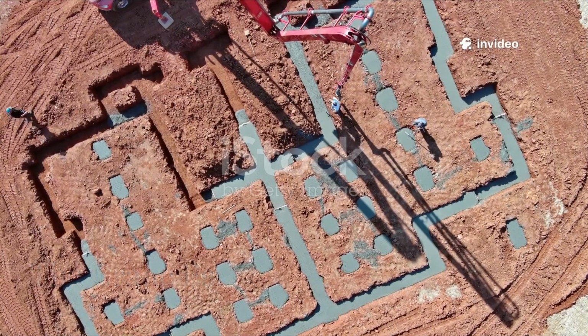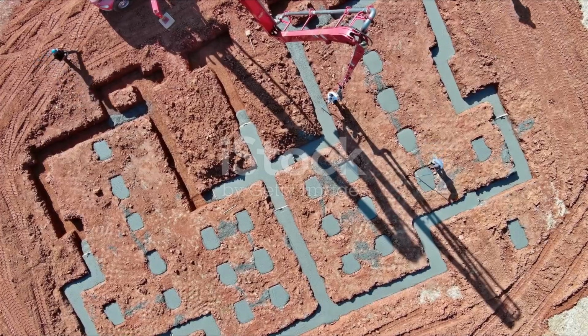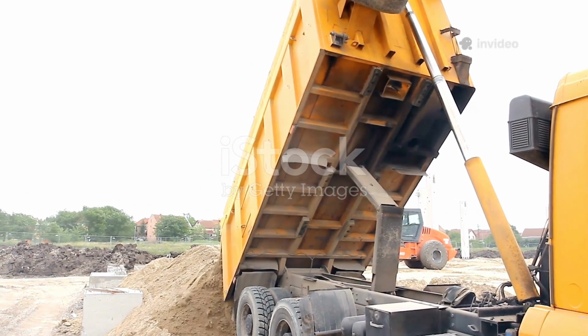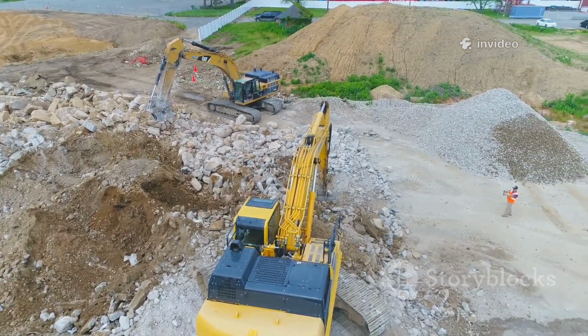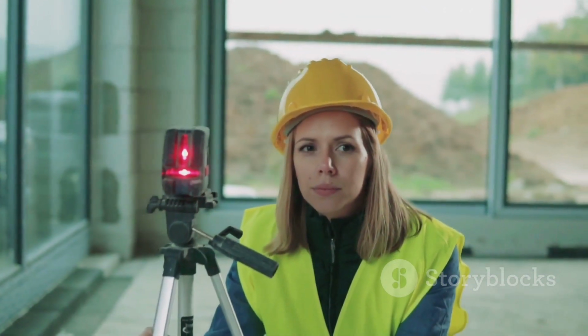Next to the basement, the crew builds a crane pad, a solid, level platform for the massive crane. The pad starts with filled dirt, then layers of compacted ABC stone delivered by the dump truck. The skid steer spreads and compacts the stone, creating a dense, stable surface. Laser levels ensure the pad is perfectly flat, crucial for crane safety.